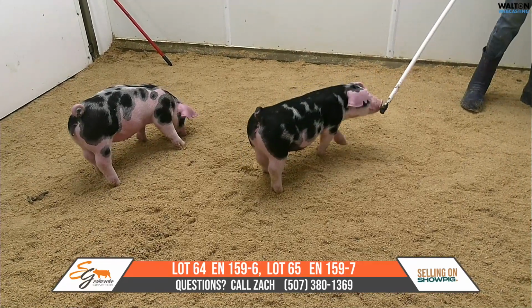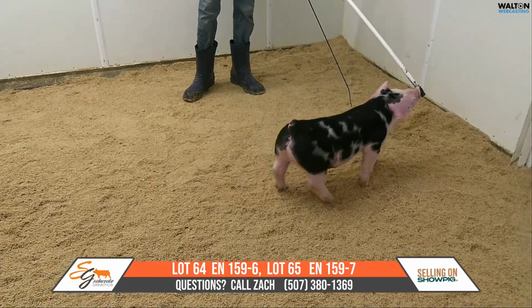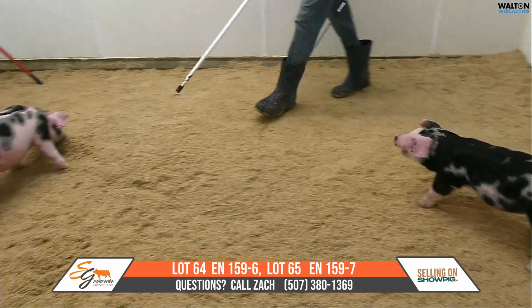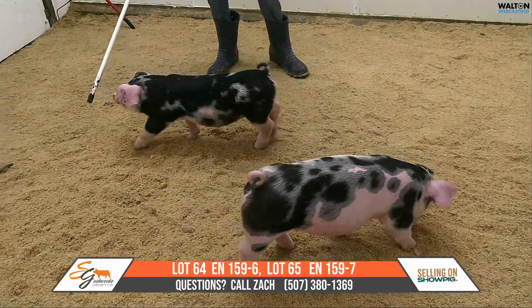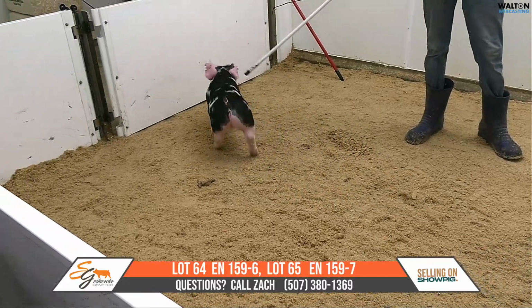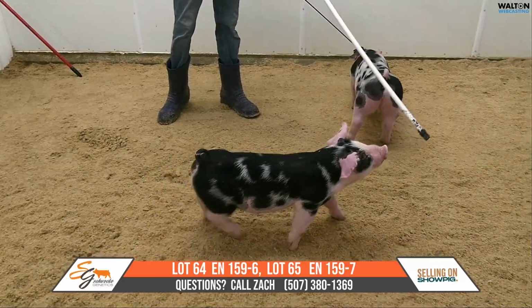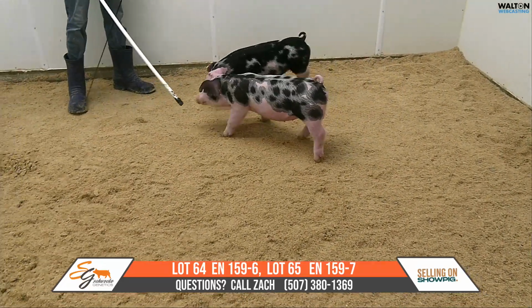The dash 7 gilt, which is the little bit smaller one there, I believe, that one is, I believe, short underlined. Oh, that's dash 6. Dash 7, the white one over here. I think she is short underlined, so she'd probably have to be shown market that way. But you guys, you know, show them or do what you want with them. They still can have their papers and have sows down the road. But I think two very nice spot gilts here.